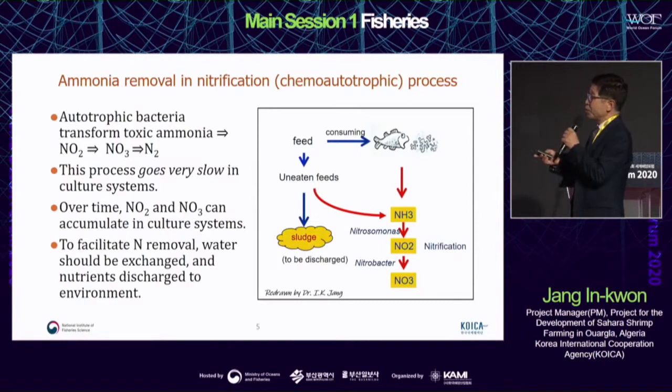In the autotrophic pathway, the autotrophic bacteria can transform the toxic ammonia into nitrite, and then nitrate, which is very well known and familiar to us. But this process goes very slowly in culture systems. Over time, the nitrite and the nitrate can accumulate in culture systems. So, to facilitate the nitrogen removal, the water should be exchanged and nutrients discharged to the environment.